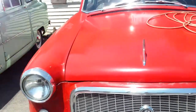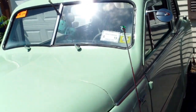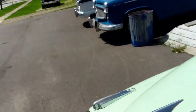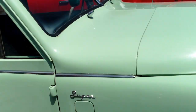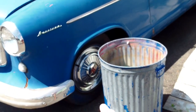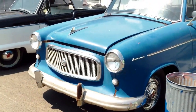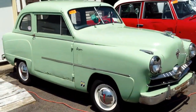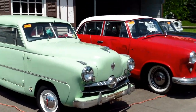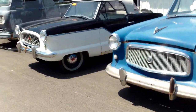I love that Rambler. Yeah, wow. There's a sticker on the dash that says size doesn't matter. Old Crosley. Another Rambler. See those hubcaps on that Rambler? Those are real hard to find, those hubcaps. Ramblers are.